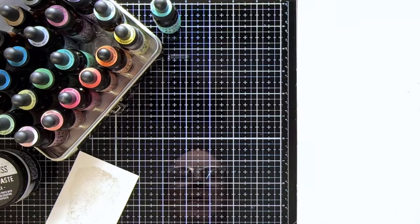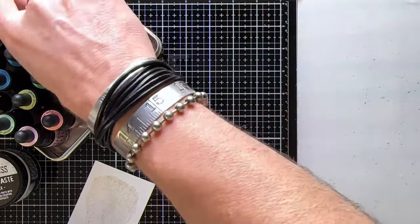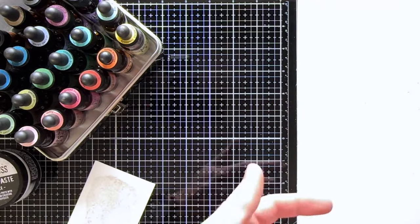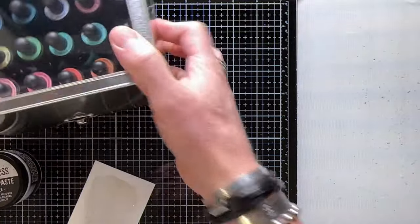Really good. Nice. Okay. So there we go. That's how easy it is to tint. And it was the same thing that we did for the Snowfall as we did for Sparkle. Water-based reinker, little distress. So if you have your distress reinkers, it's really, really good.